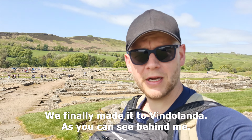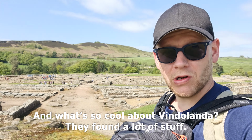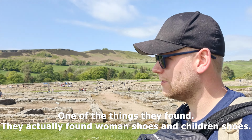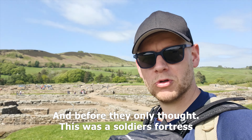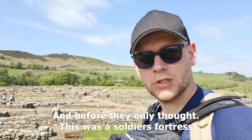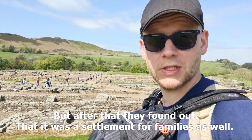So we finally made it to Vindolanda, as you can see behind me. What's so cool about Vindolanda is that they found a lot of stuff. One of the things they found is women's shoes and children's shoes. Before, they only thought this was a soldier's fortress, but after that they found out that it was a settlement for families as well.